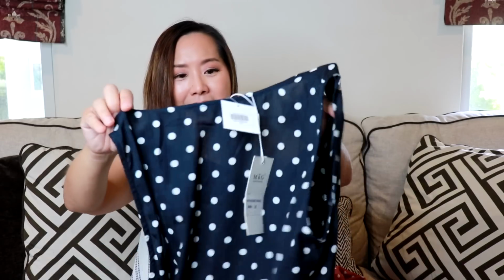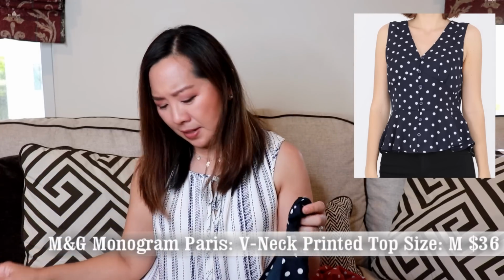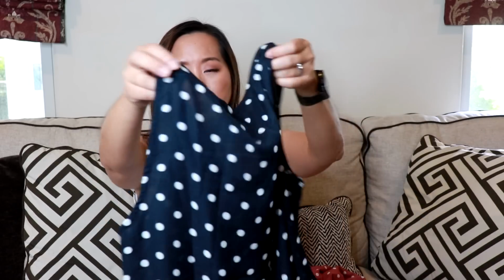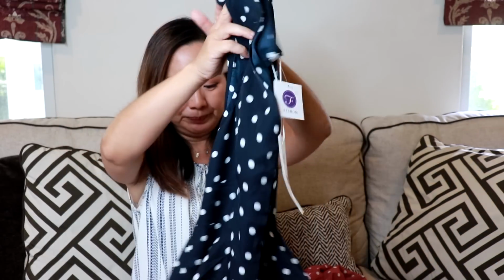Okay, next. Ooh, it's a polka dot top. This is by M&G Monogram Paris, and it's the V-neck printed top, and this is $36. This is a size medium. When you get your preview, it doesn't really say the sizes. So I guess it's just up to the stylist to choose what size to send, since certain brands run different. But ooh, this is really cute. I think this is nice. It's just a navy polka dot top. Has possibilities.